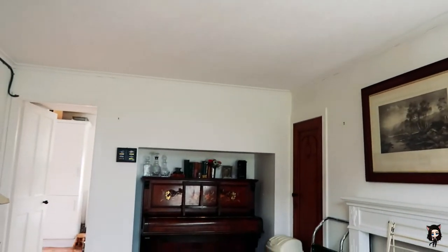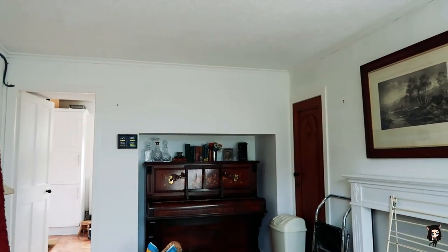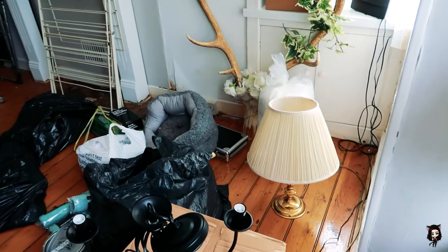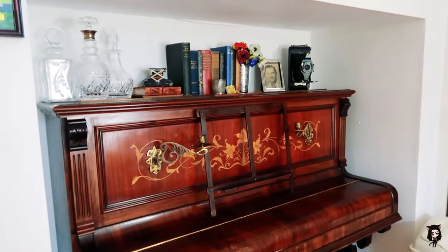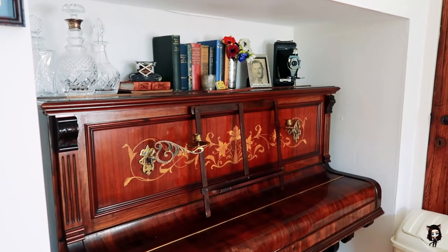I'm gonna make a start on the prep work in here for decorating because I know what I'm doing. I've got the paint. I've got the furniture, everything that's gonna be going in this room, I already have. So let's just make a start on the prep work for the decorating. Doesn't that look so pretty? Oh my goodness.